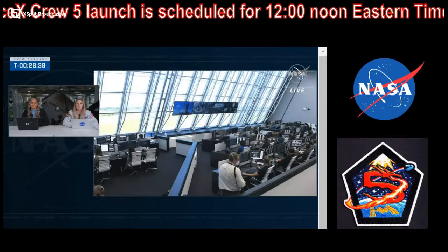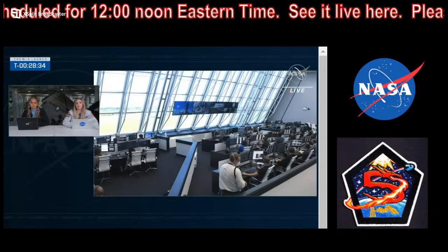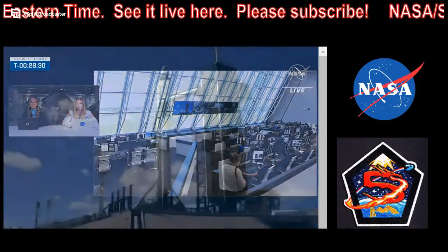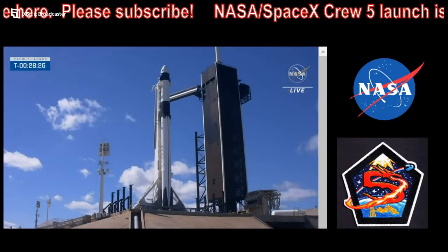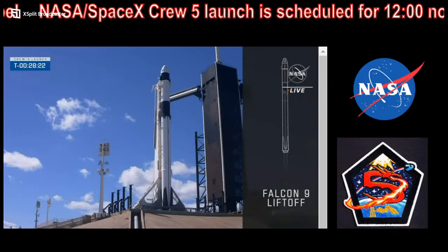And as we wait for the launch clock to hit 0, we want to give you an overview of what the ascent portion of the mission will look like. Now, once we hit T0 and a successful launch occurs, we will watch Falcon 9 and Dragon lift off from historic launch pad 39A and make their ascent.